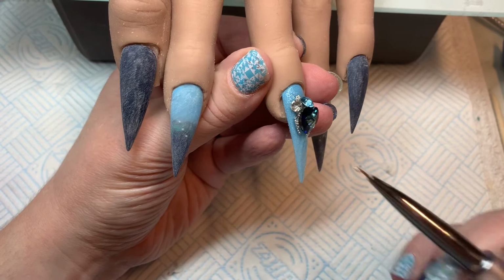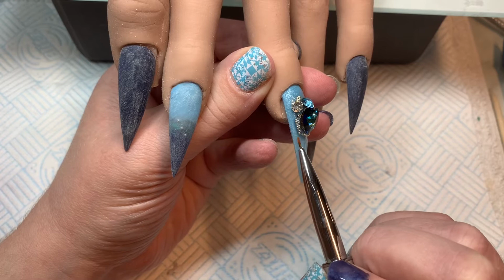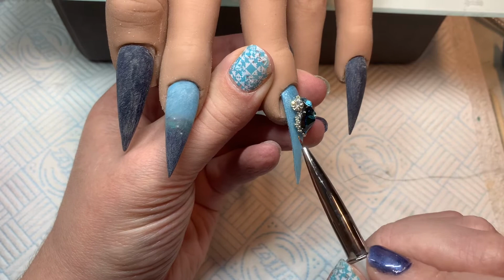Bit of fun there. So now I'm just going to come along and I'm going to do exactly the same on the other side. Now after this I did decide that I wanted a little bit more on the top section, so you'll see in the next part of the video, I have added some on top of there. I know, I'm allowed to change my mind occasionally, only occasionally.